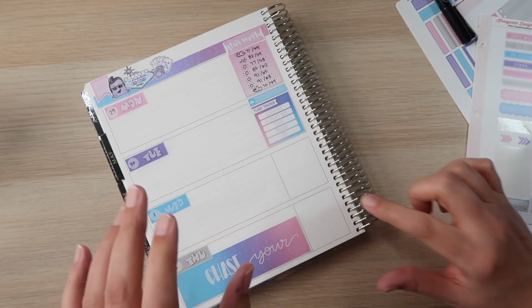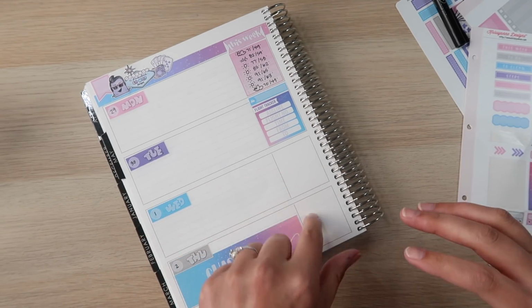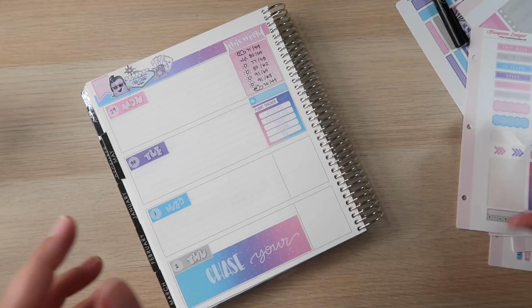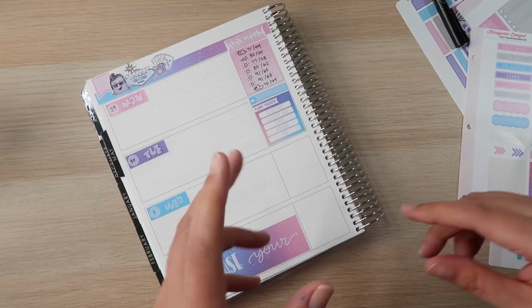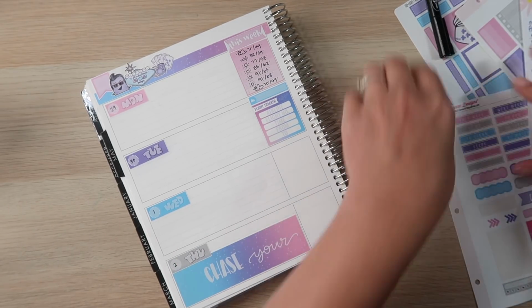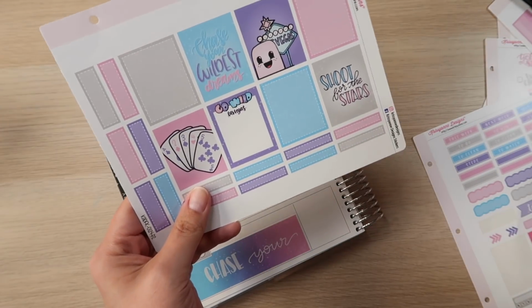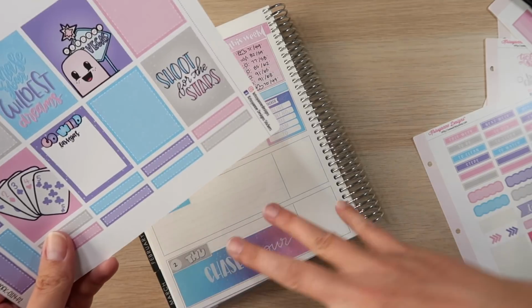Okay, so I'm trying to think if there's any other specific things I need in these boxes, because if not, I'm just going to put decorative whatever. I think I'll put a blank one here, in case I need that space for something as I move forward, like one like this maybe. That'll be a good spot to put down any scheduling stuff that comes up on Thursday that I've already kind of covered up.